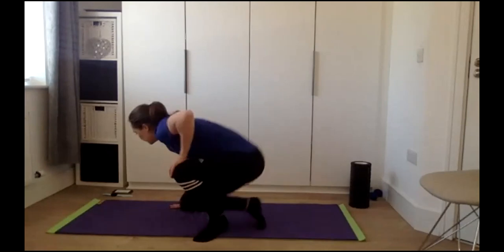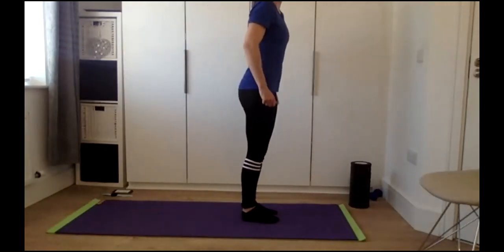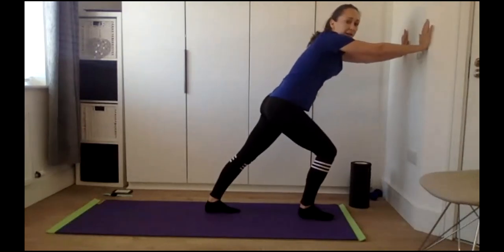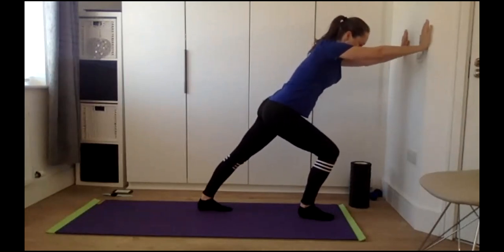So if we start with calf, we're going to come into a normal calf stretch. Most people probably know this, where you have one foot in front of the other. The back leg is the one I'm stretching. I'm going to keep that back knee straight, back heel on the ground, and really stretch into it.